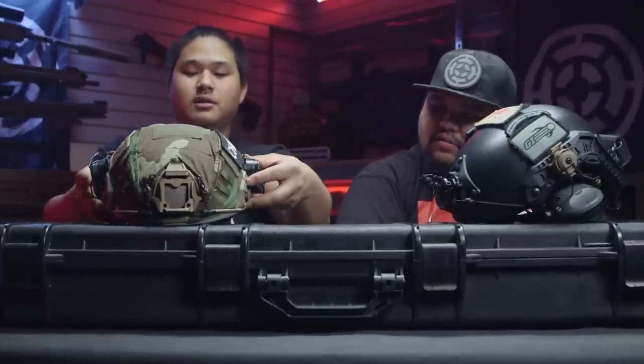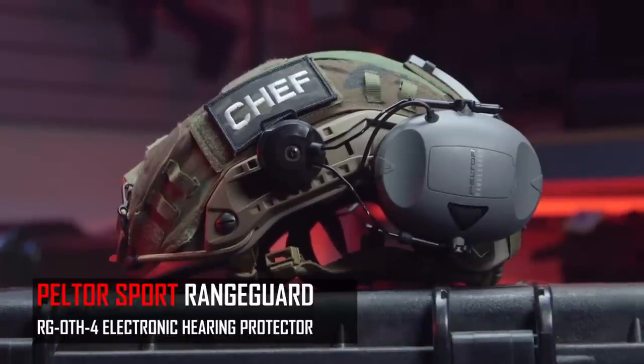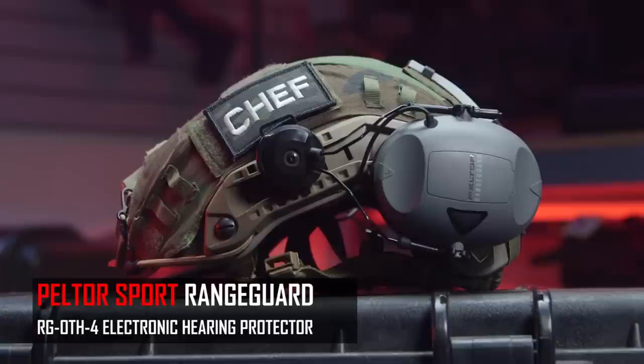And let's see, on the side over here, I am running these Peltor range guards. So these are actually very affordable for ear protection. They are hearing aids as well. Most of the time, if you use cheap generic earmuffs or ear protection, everything's super foggy and muted. But these have microphones on the side, so you can turn them on and it'll amplify the ambient sound around you and actively cancel out gunshots.